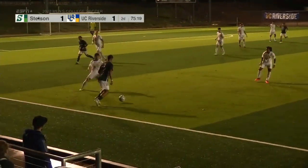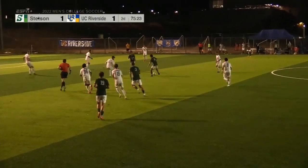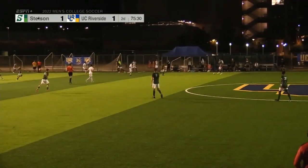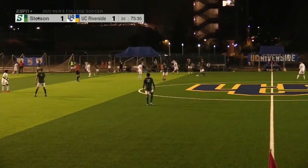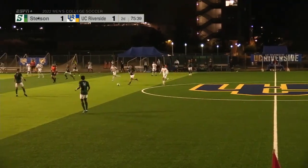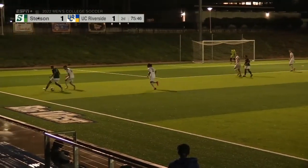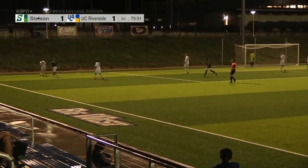Jacob Lenhard. Over to Alone. Alone over to Charles All. All. They'll play it back. Now All look to attack. Near side to Sheldon Sackey. He finds Alone. Alone bumped off the ball.